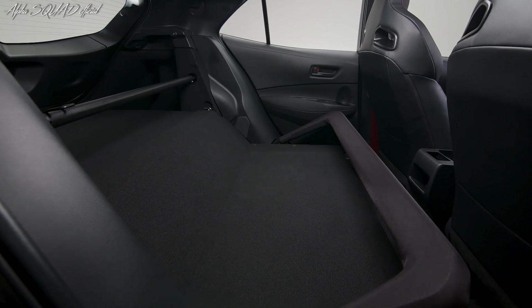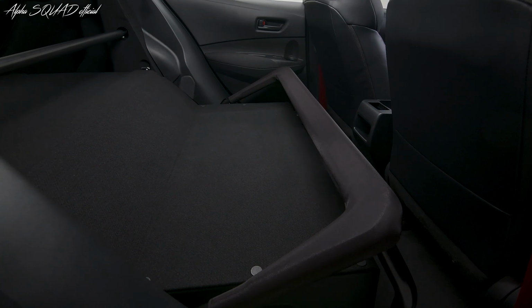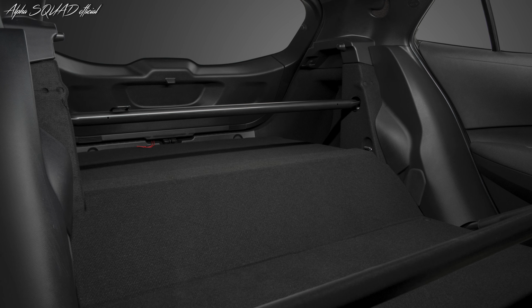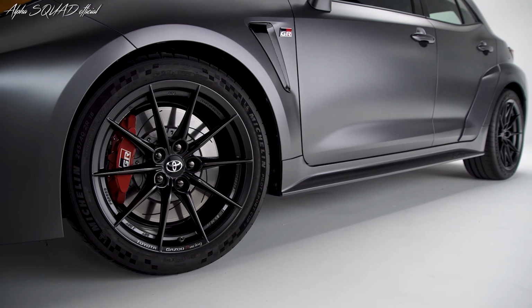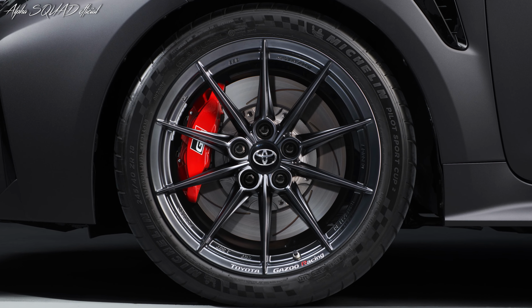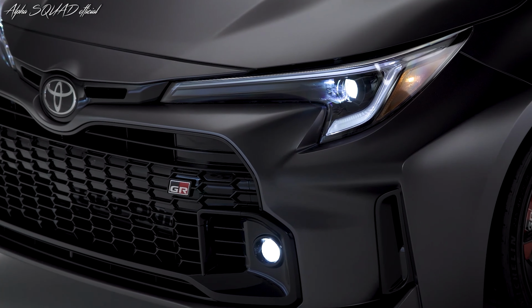Weight declines from 3,292 pounds in the Circuit Edition to 3,186 pounds in the Morizo, with Toyota ditching the rear seats and associated hardware including the door speakers, window regulators, and rear wiper blade and motor. There are also redesigned 18-inch forged wheels, which are now wrapped in Michelin Pilot Sport Cup 2 tires. The Morizo Edition also gets special front brake ducts.